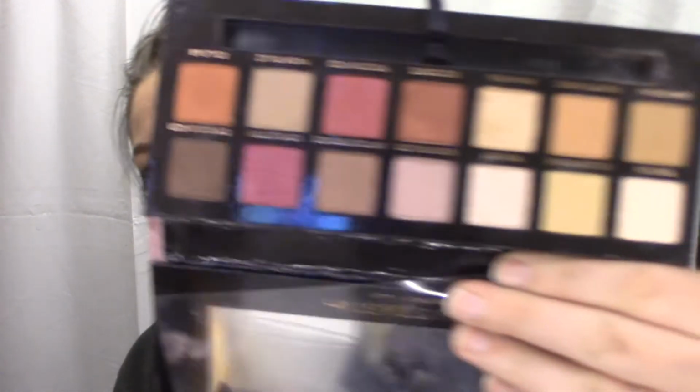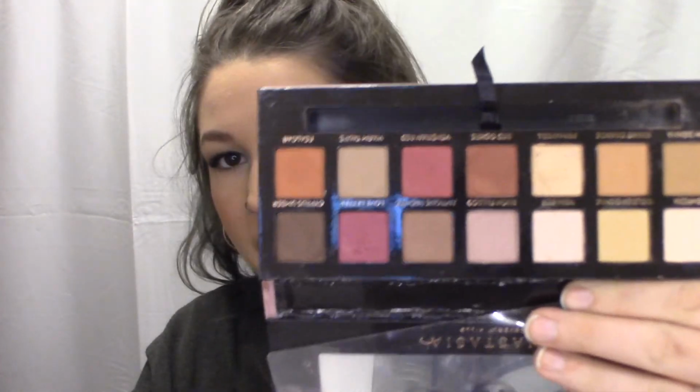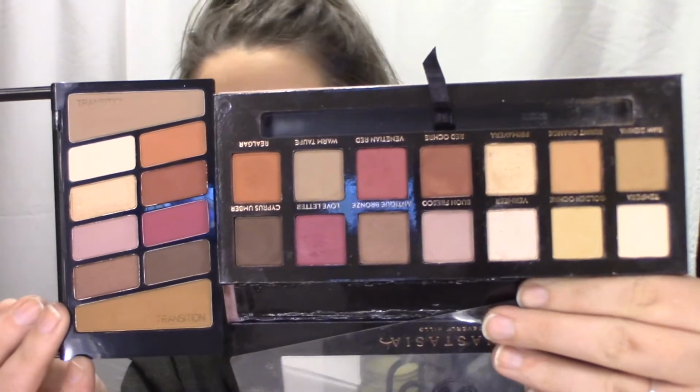Now, let me see. I was really hoping I had my Modern Renaissance palette right here I could pull out. Oh, I do. Go me. Okay. So here's my Modern Renaissance palette for comparison. These are the shades here. So obviously you get more shades, but look at that. That's pretty close. This is a good 40-something dollars. This is $4.99.